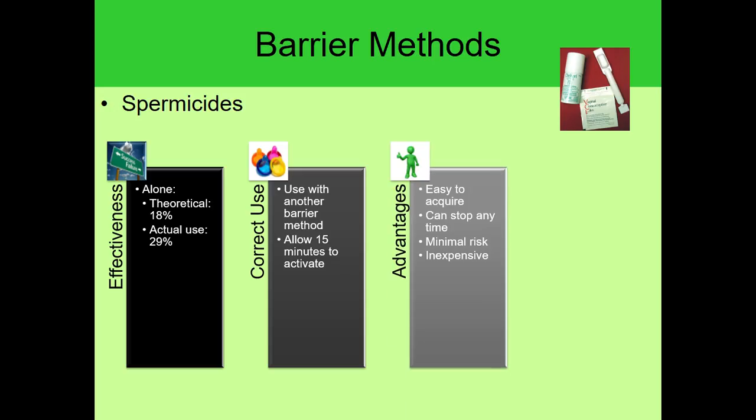The advantages of these methods is that you can buy them at the grocery store, you can buy them at the drugstore, so they're reasonably accessible and reasonably inexpensive. Of course, you can stop using them anytime, and fertility is available again. Minimal risk. Some people are allergic to these. It can make your tissues inflamed, and so it can open you up to, well, that's in my disadvantages, so hold on a second. I will tell you the risks in a second, but minimal risks. And then they are inexpensive.